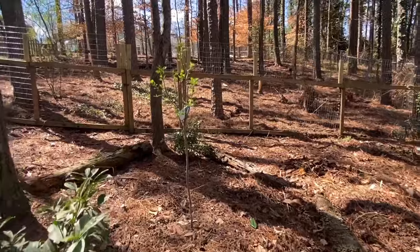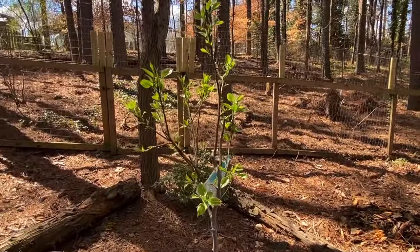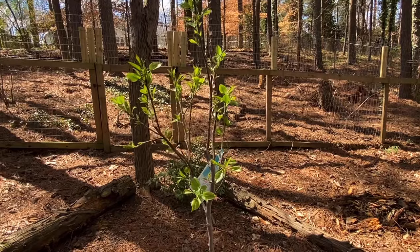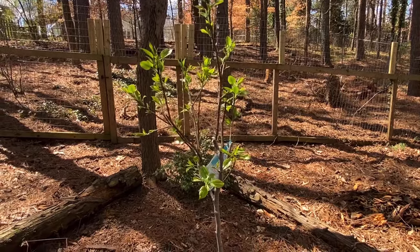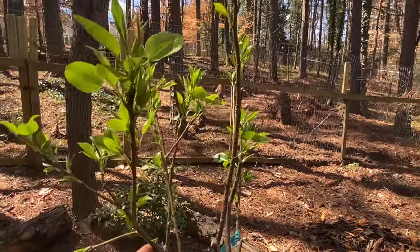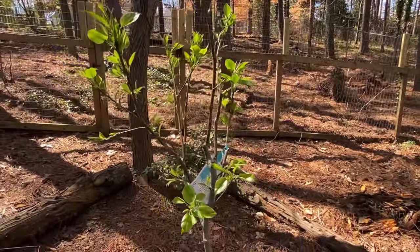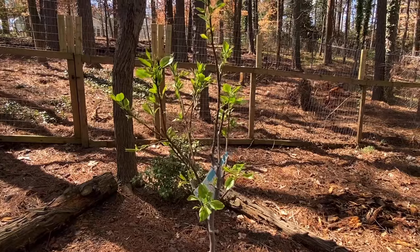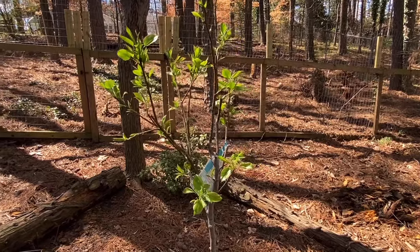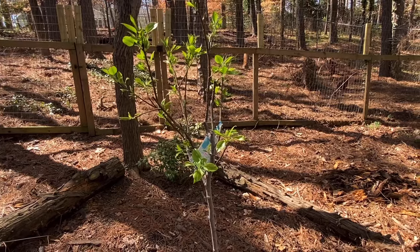All right, so we're over here. And this here, this is one of the other $5 trees that I got. And this one right here is a Baldwin pear. And as you can see, she's looking really nice. She's leafed out really nice. No blooms on her, but I don't care. I'm not looking for the fruit on her. I'm looking for her to establish herself, and then she'll reward me later.